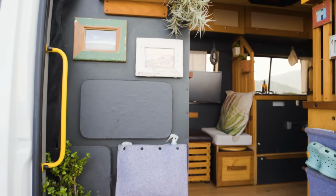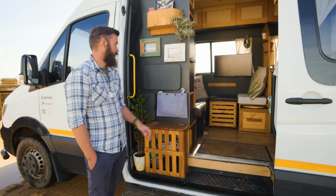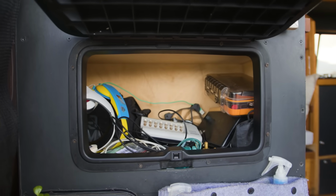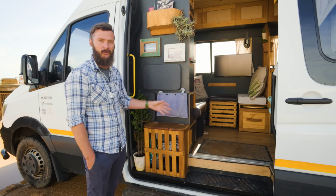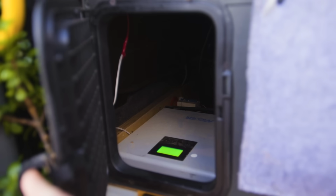Coming on to the outside of the van, we've got some cool stuff happening here. In here we got our little tech cupboard, very messy, but it's the best, having somewhere you can just throw the stuff in. That's where our cameras are, drones, chargers, batteries. In here we got access to our inverter and battery if we need to, but obviously don't need to do that very often.